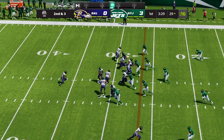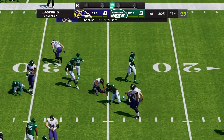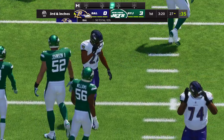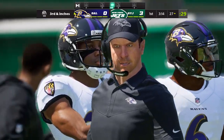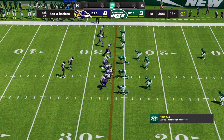Here's 2nd and 3. Jackson on the give to Dobbins. And only able to muster a couple, down to about the 27. I know the scouting report on him is that he doesn't possess the eye discipline to be an elite linebacker, and what that means is his ability to read, react, and make a play. But on that one, he looked like one of those guys.